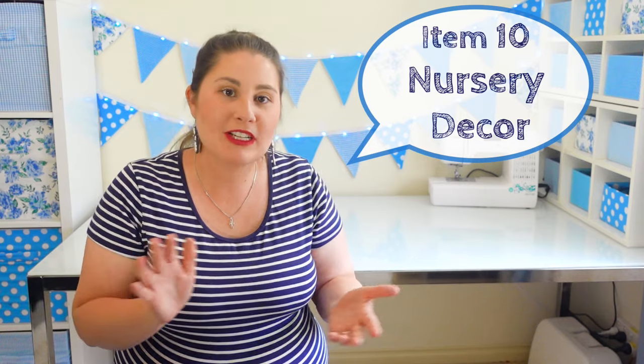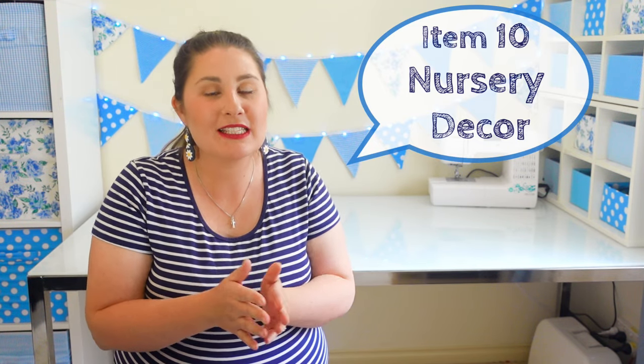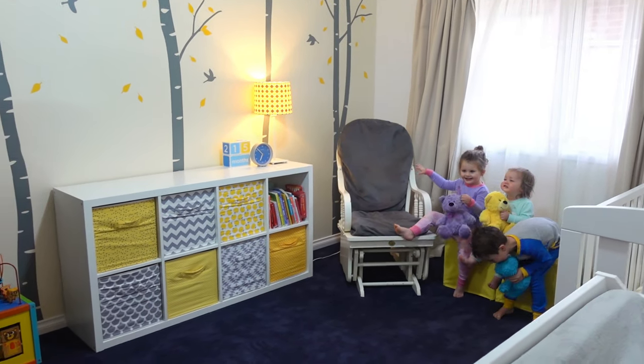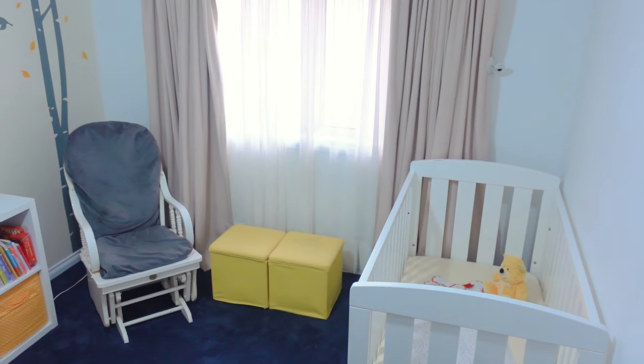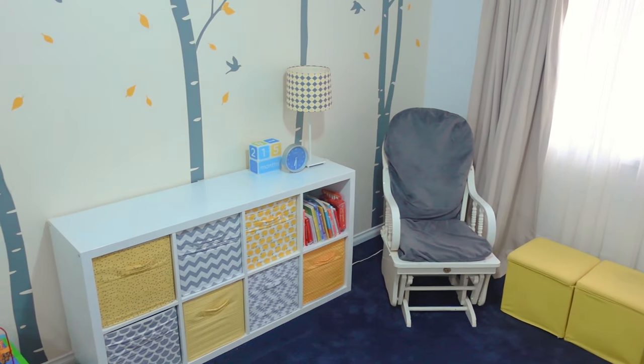Item number 10 is just in general the nursery decor. I think that making the decor in your nursery is a lovely way to bring your own personality into it and to incorporate a theme that you think looks nice. For us, when we had Elijah, we went for a gender neutral yellow and white themed nursery, and then we have used that nursery for each of our kids, just cycling them through the nursery and kicking them out when the next one's due. We really love the way we've designed our nursery and how it's evolved over the past 4.5 years of it being used.